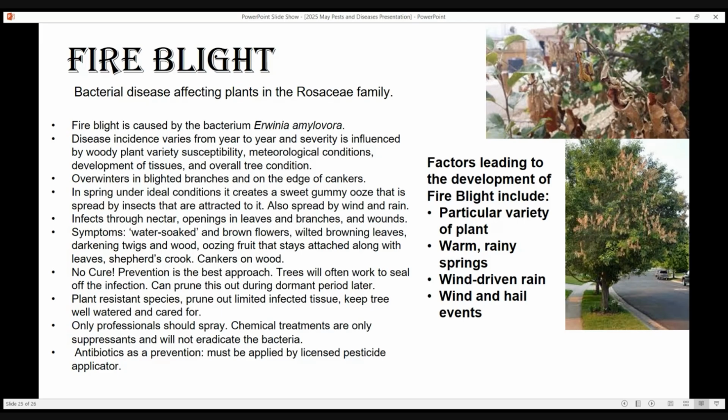So again, we have our factors leading up to blight. Choose your species carefully. You know, we always say right plant at the right place at the right time. So choose carefully. Warm, rainy springs, wind-driven rain, and wind and hail events. So everything in Colorado helps the blight.